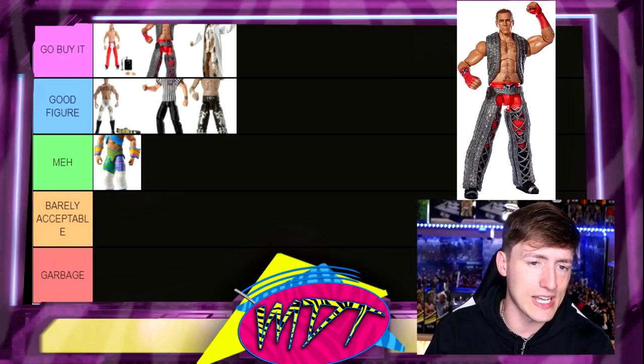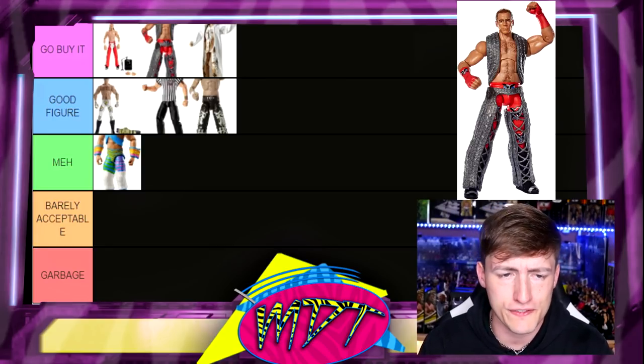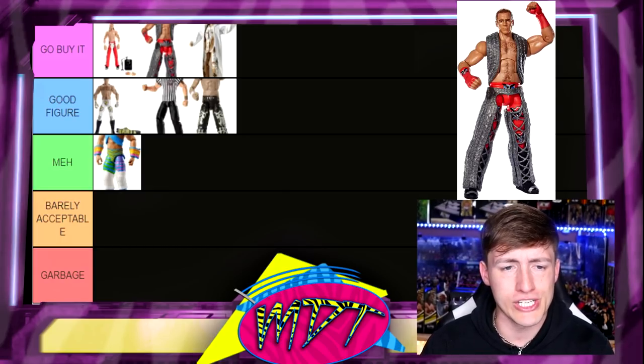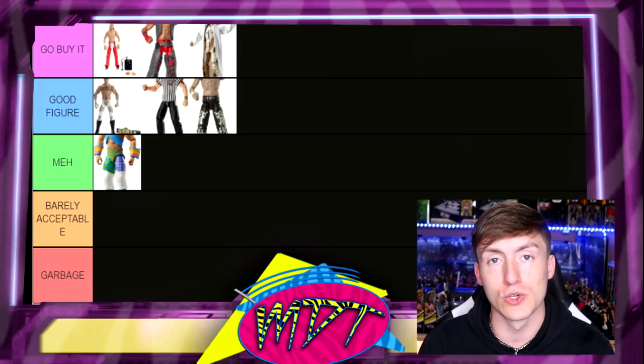I love the braids that he's got going and the beads and stuff in his hair. It looks insane. It's a great figure. It's a fantastic figure. It is go buy it worthy. I would love to. I've owned that twice, I think, and I always end up losing it somehow, so I got to get it back in my collection, but it's beautiful. It's wonderful. Go grab it.